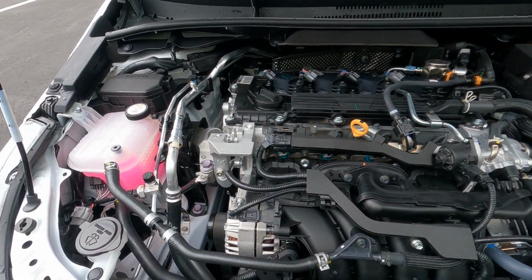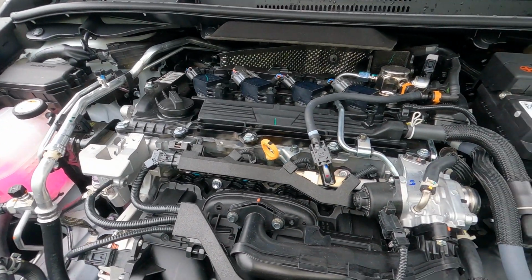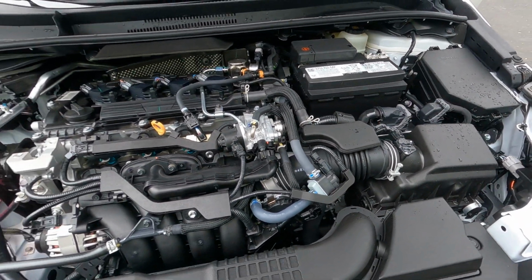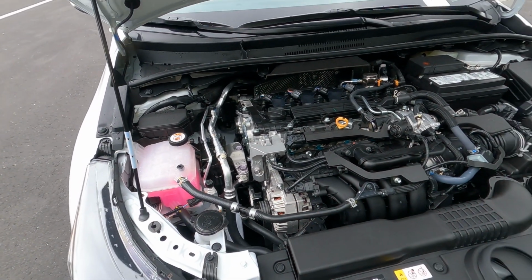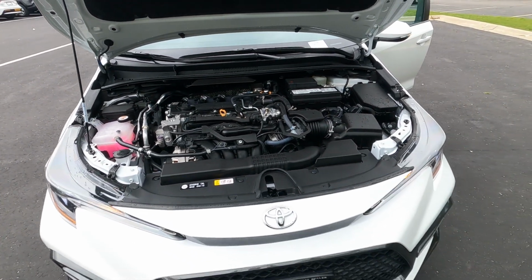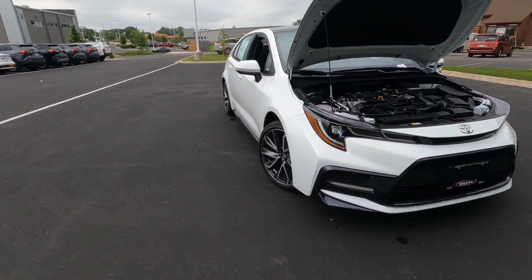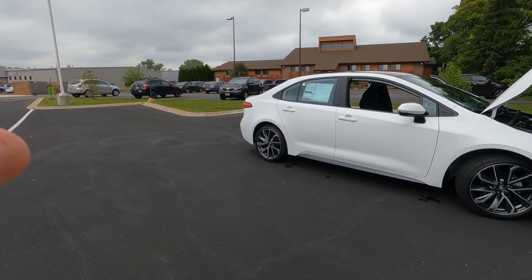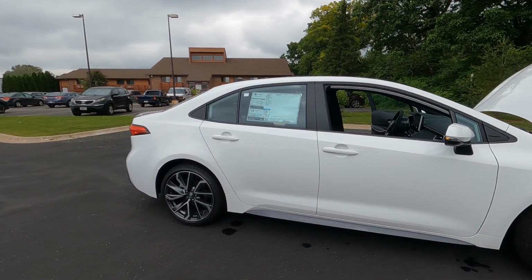The engine and the transmission have a 5-year, 60,000-mile powertrain warranty on them. And then, of course, as a Toyota, you also get Toyota Care, no extra charge. That's going to be your oil changes, your fluid top-offs, your tire rotations. Toyota's going to cover that for 2 years, 25,000 miles. The Corolla itself has a 3-year, 36,000-mile limited warranty, and that's designed to cover manufacturer defects up to 3 years, 36,000 miles. So let's go ahead and dive inside and check out the interior.